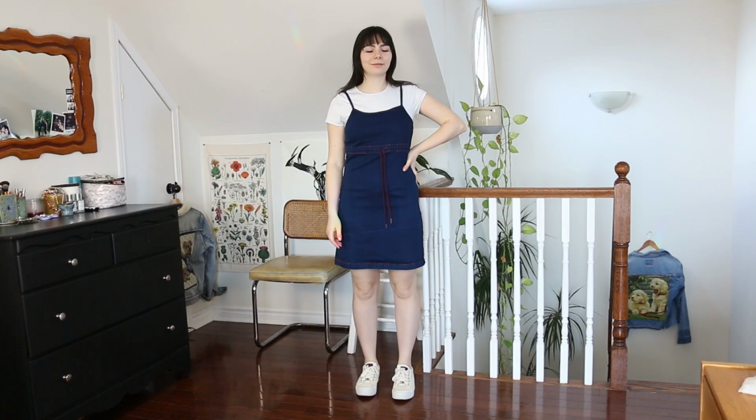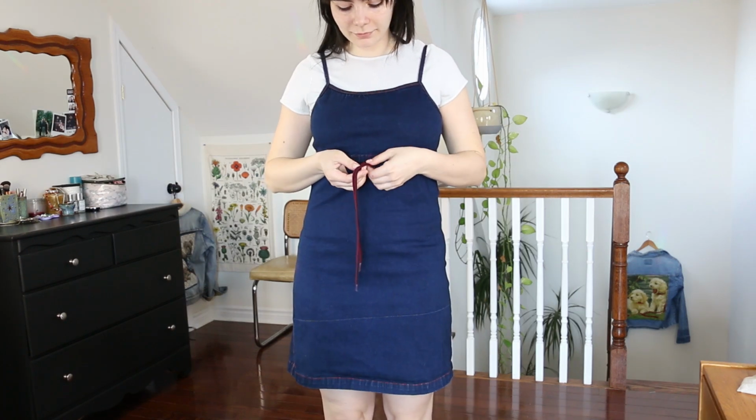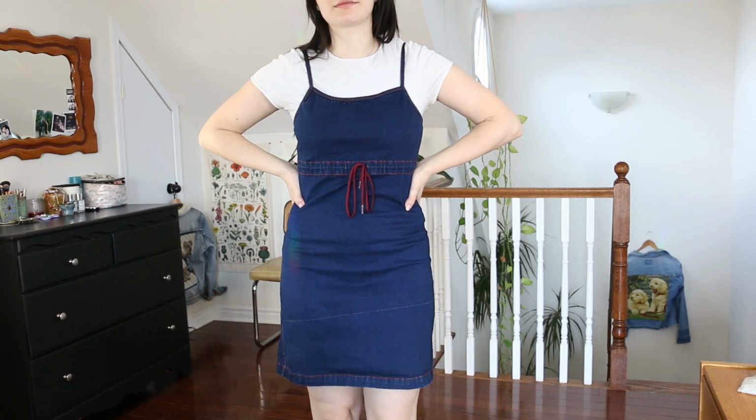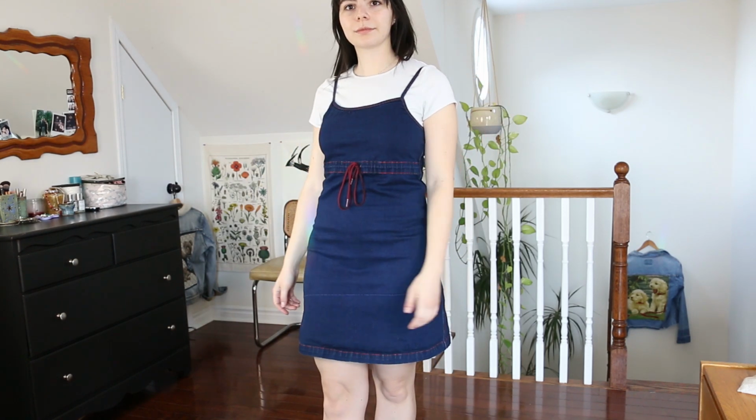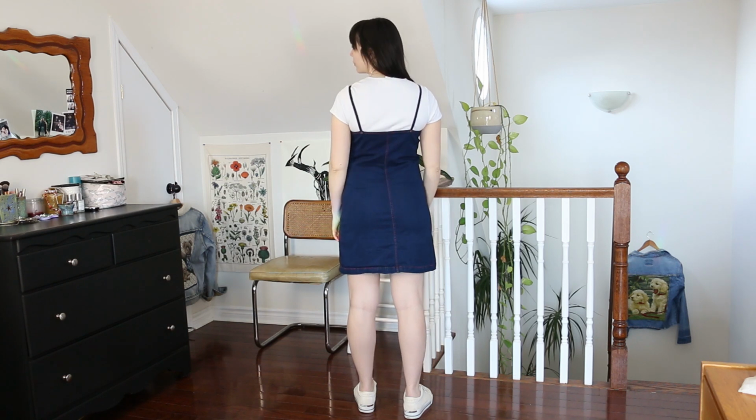This is this adorable dark denim little mini dress. We've got spaghetti straps and this really nice red contrast stitching throughout with a little drawstring under the bust. I actually picked this up recently from the Toronto Vintage Clothing Show from a shop called Downtown Underground. And when I saw it, I just instantly knew that it was so me and I had to get it.